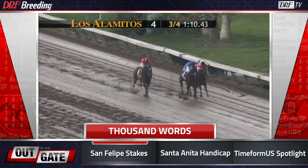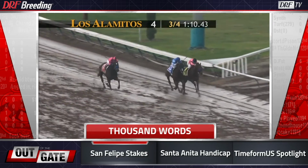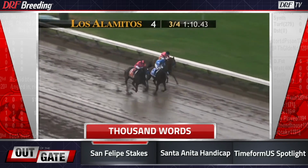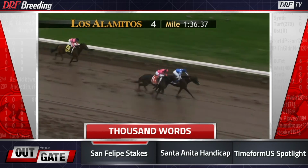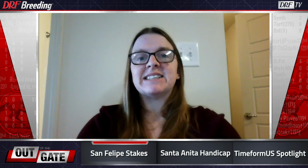He's by Classic sire Pioneer of the Nile and out of the graded winning sprinter Pomeroy's Pistol. I think he's got the blend of stamina, speed, and class in his pedigree that you'd like to see from a horse on this Classics trail. Authentic might have a ton of upside, but looking at 1,000 Words and what he's already accomplished, I just don't expect him to take a step backward at this point.